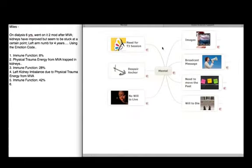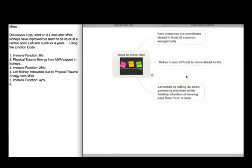Is it something on the left side of our chart or the right? Is it an image or a broadcast message? Is it a need to move the past? Okay, it's a need to move the past. So let me ask, just out of curiosity, this need to move the past, this past memory that is affecting you adversely, is this the memory of your accident by any chance? And the answer is yes.